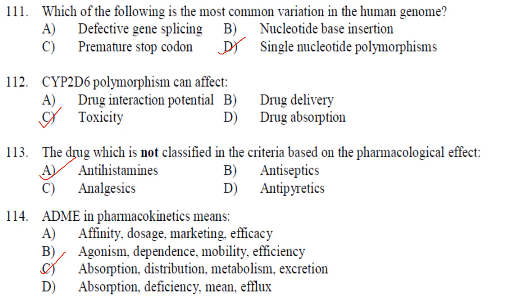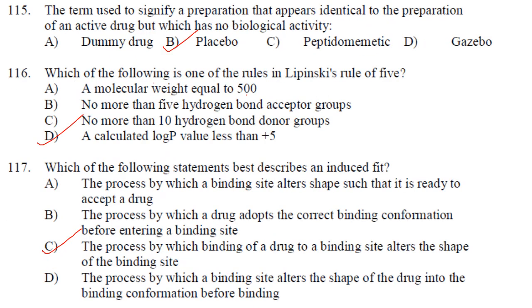ADME in pharmacokinetics means absorption, distribution, metabolism and excretion. Answer is option C. Then next one. The term used to signify a preparation that appears identical to the preparation of an active drug but which has no biological activity. So it is identical to the preparation of the active drug but it doesn't have any biological activity. That term is called placebo. Answer is option B. Which of the following is one of the rules in Lipinski's rule of 5?